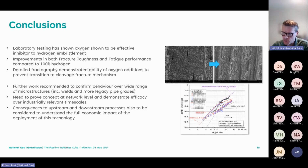One of the next points is we need to prove this at a network level, to understand how we could mix oxygen into the gas flow at the network level, and also at a local level, making sure that we're getting mixing through convoluted pipework, through valves and other bits that are important as well.